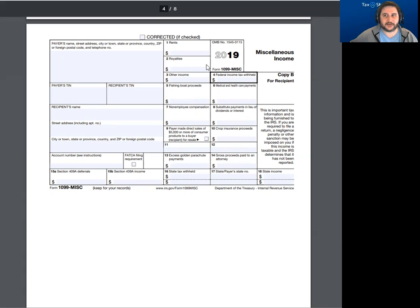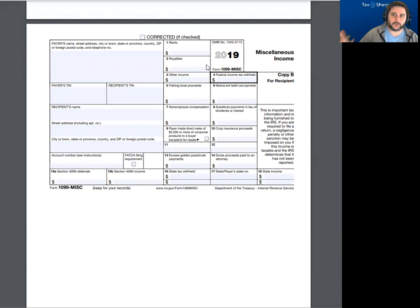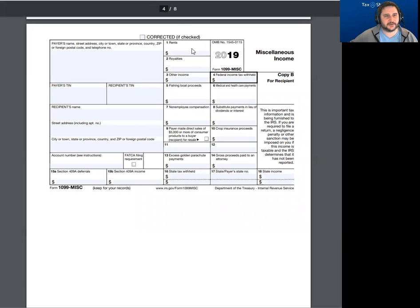If you get a 1099 from a real estate management company who's managing property on your behalf, you might get box 1. Box 2 is royalties. Not too many people get royalties. Other income could be lots of things, but I guess the most common one is gambling on native reservations. But far and away, box 7 non-employee compensation is the most commonly used reason for this form.